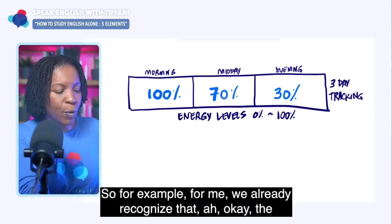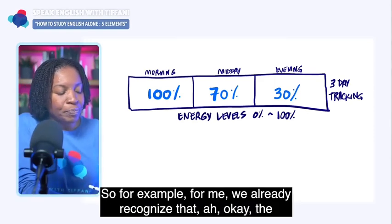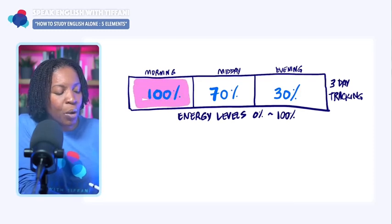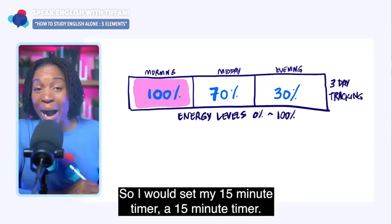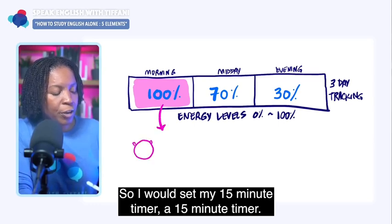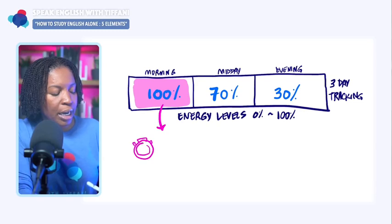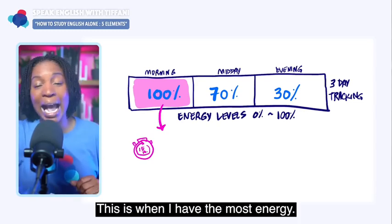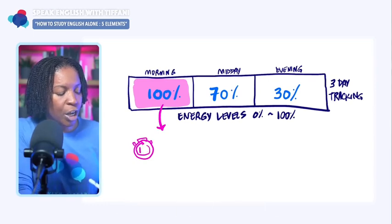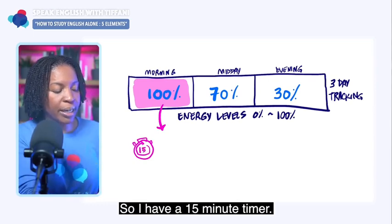So, for example, for me, we already recognize that the morning is when I have the most energy. So I would set a 15-minute timer in the morning. Why? This is when I have the most energy. I'm actually going to write that 15 a little bit larger. Okay. So I have a 15-minute timer.